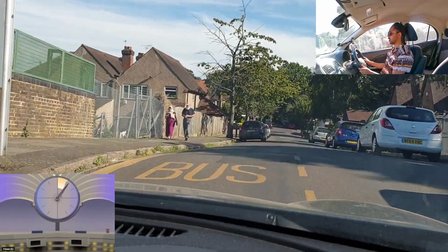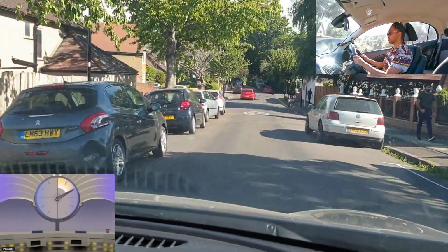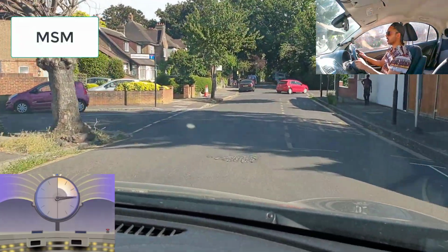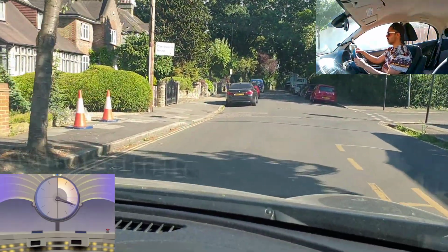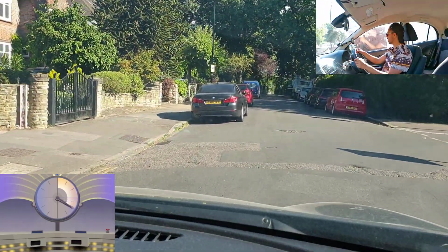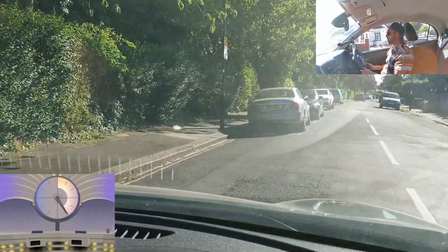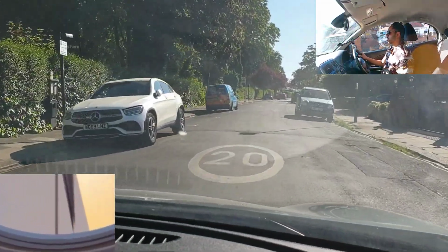Check my right mirror, there's a car and a cyclist. We're turning right at this road, indicate right, 20 miles an hour still. Double check the right mirror, no one's coming, look into the road. Parked cars on the left, so we're going to have to swing slightly into the middle here and carry on. Still 20, up to gear 3, check your mirrors.